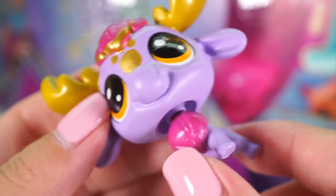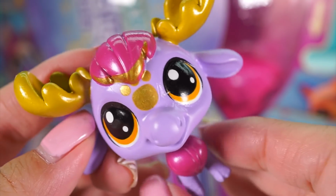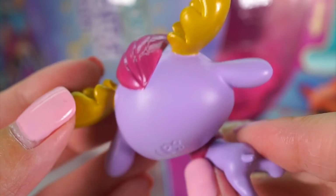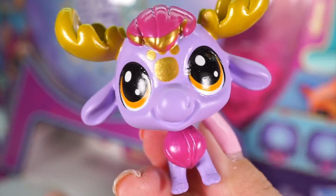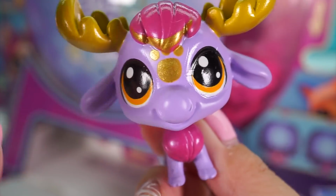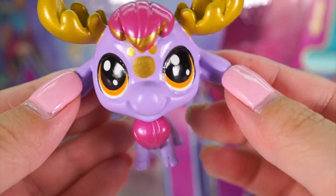And it has a cute little necklace on, maybe, or a neck something. That is so cool. Wow. This is probably my second favorite. I really like the really colorful ones. It's so unique how they have different colors, not just two colors, but it has gold, purple, pink. Everything about it is really cute.